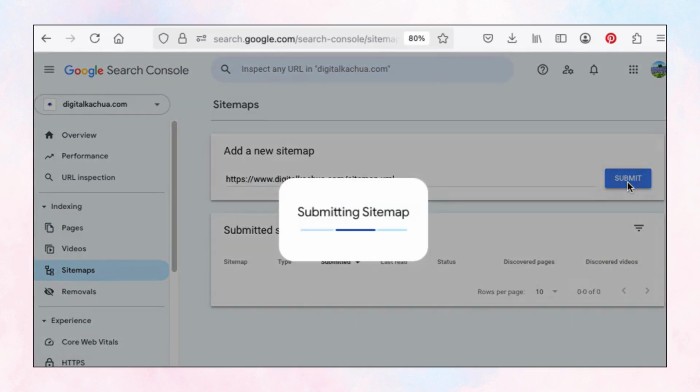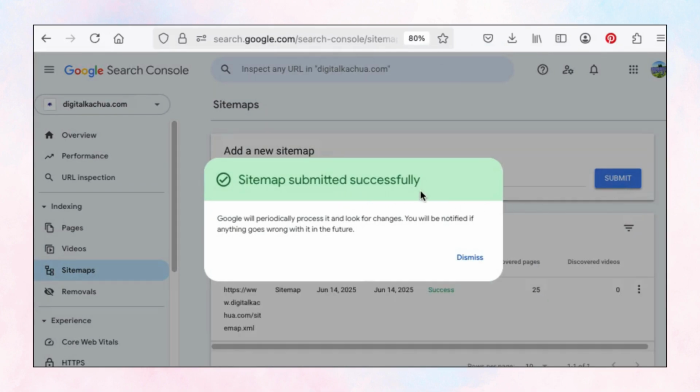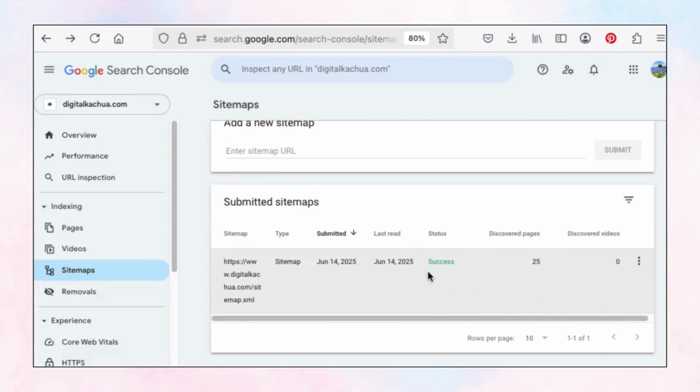That's it. You'll now see a message confirming that your sitemap has been submitted successfully. This is the default Blogger sitemap, and it's usually enough to help Google discover and index all your blog posts automatically. Give it a few days for Google to crawl and index your content. But with this setup, your Blogger site is now much more search engine friendly.